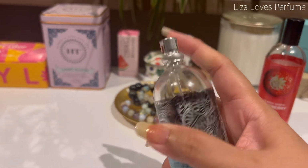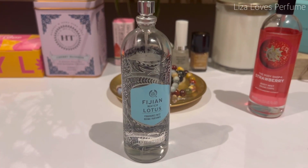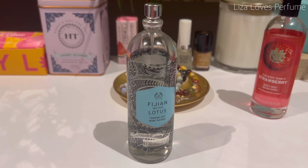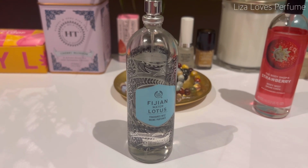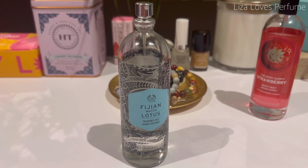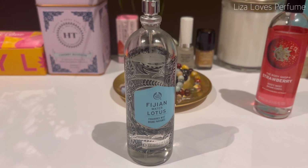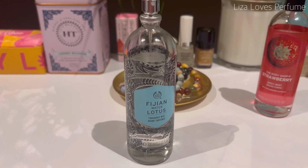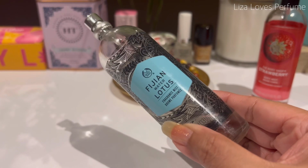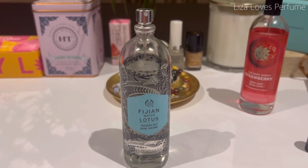Let's give this one a spray. Gosh. Yeah, it's got that light sweetness to it. Watery, sweet, a little bit floral. Yeah, really an elegant fragrance, and for me, super easy to wear in the hot weather, which is the purpose of me having fragrance mists, body mists in my collection.